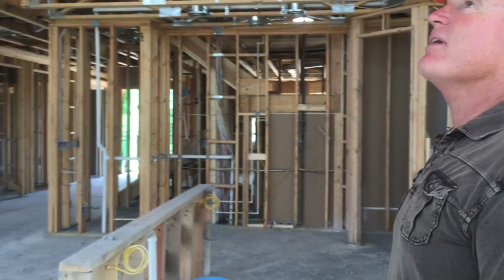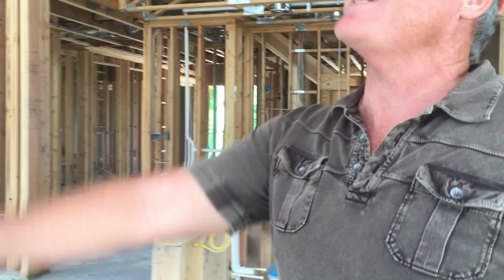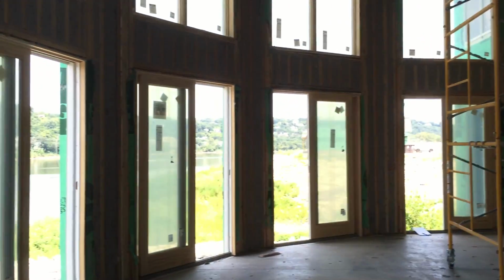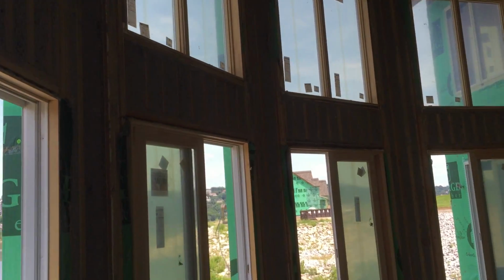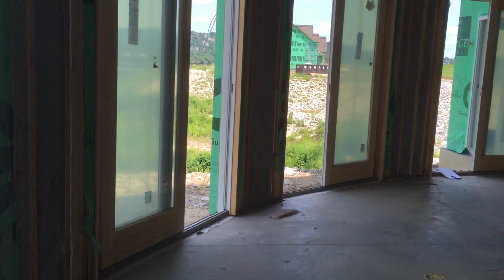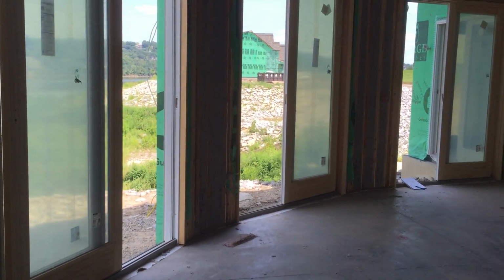Of course, every step of this process is inspected, by the county and by the city. But I can tell you right now, this will pass. Look how tight this is. I mean, it's awesome. There's not one place. Like usually, if you go on a construction site, you can look through houses that are being framed and you can see daylight. But look at this.